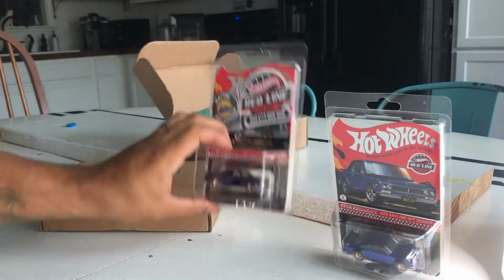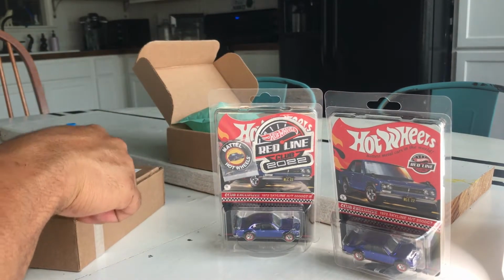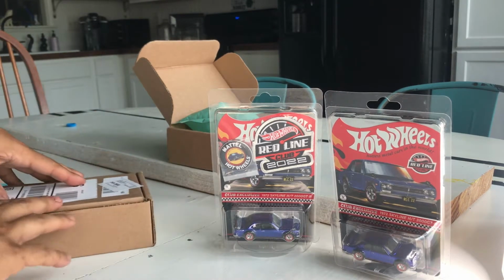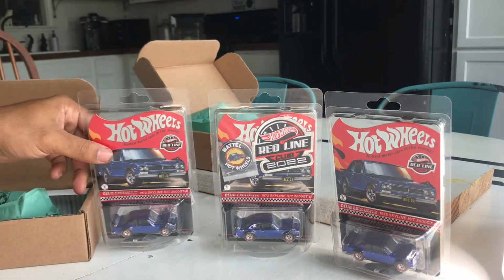There's two so far. There's the last one. I'm still waiting on my Boss Mustangs. I got two of those. And I'm surprised that I got these before the Bosses. Number three.